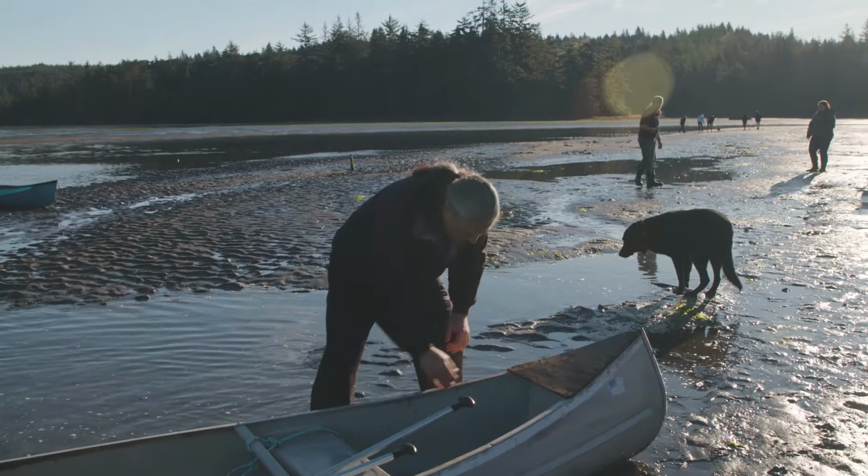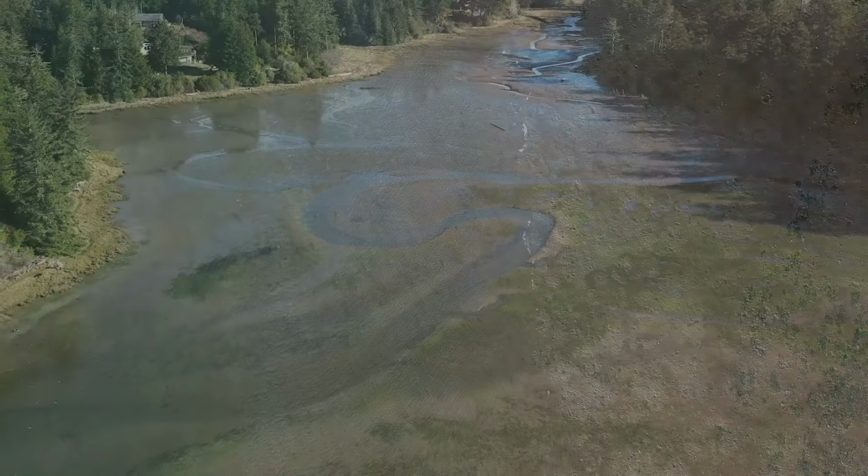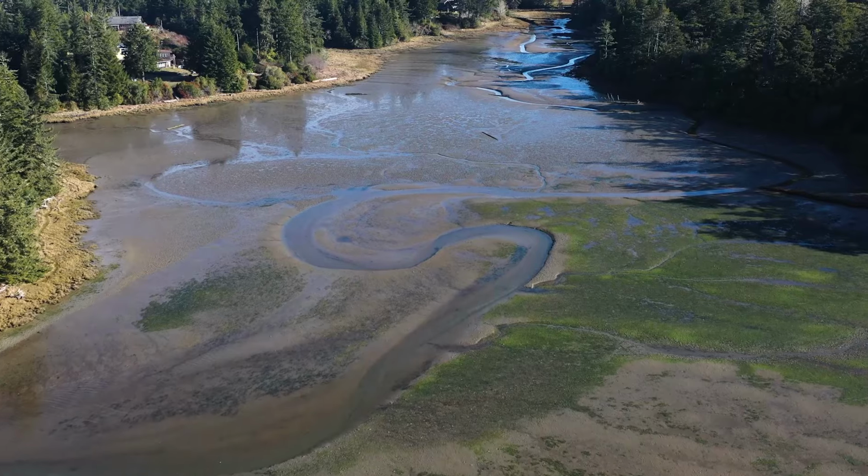It's like water on pavement. It takes the path of least resistance. It finds the crack.